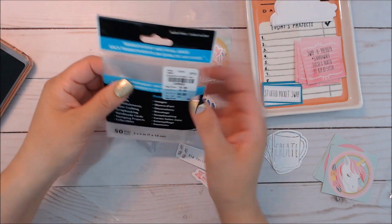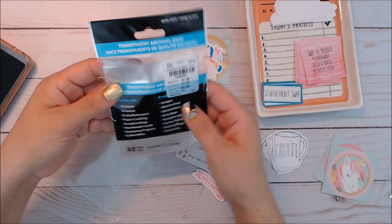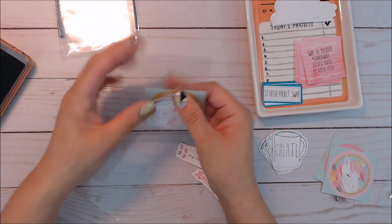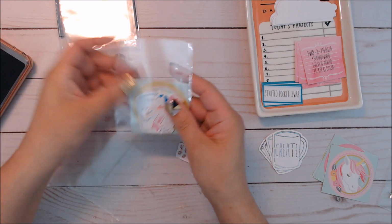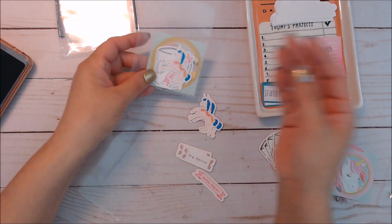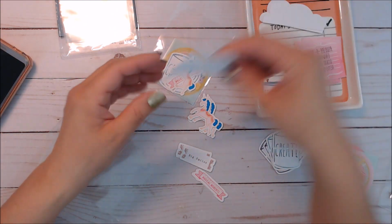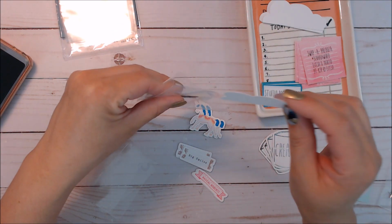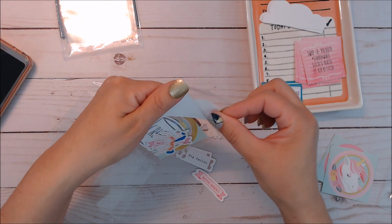But they do not have the sticky thing on top. You do have to kind of stick it yourself with something. So I think I'm going to do a mini bag topper here. I put those items in, and I forgot one of my clouds here. I'm going to throw in a cloud, just to have a little cloud in there.